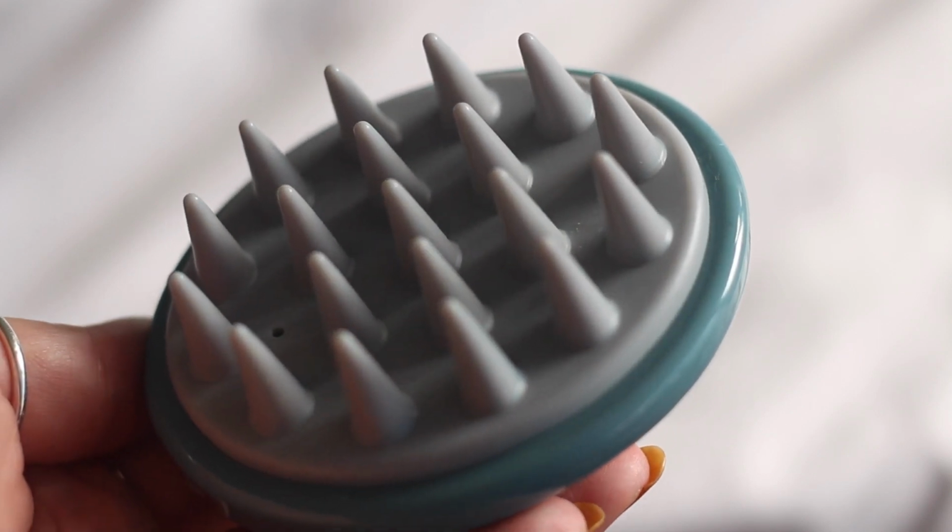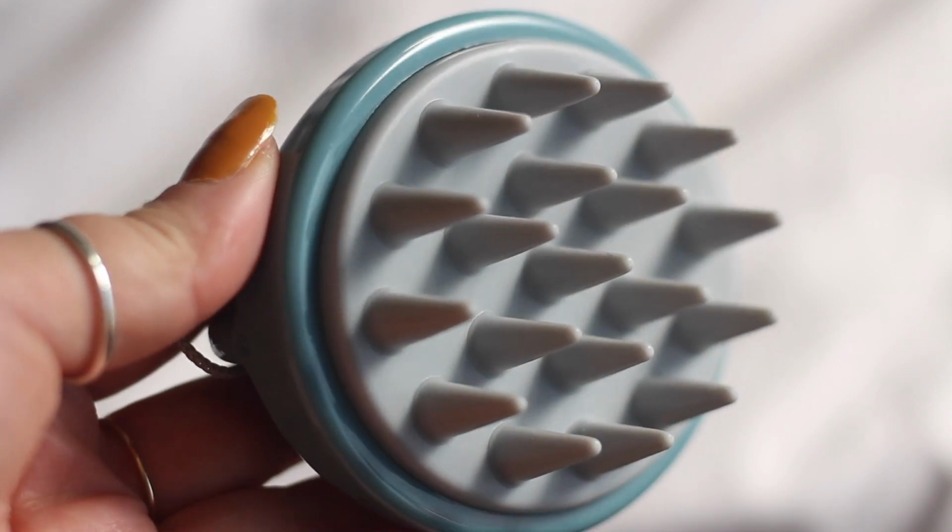I'll use this dry sometimes, like late at night when I just need a stress reliever. I'll just go in and use this, but in combination with these two products, in combination with any other shampoo I have, this guy is really nice. And it was $16, which is more than I care to pay for a hairbrush, but it works, it's nice, it's soft, and I'm glad I paid for it.